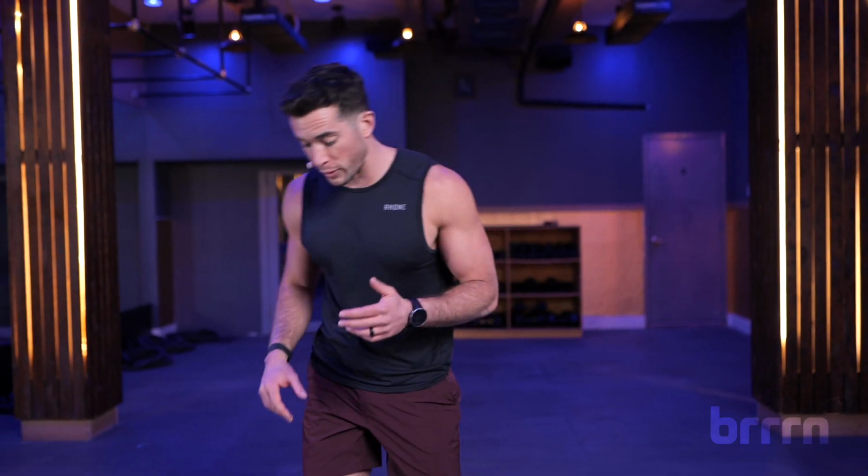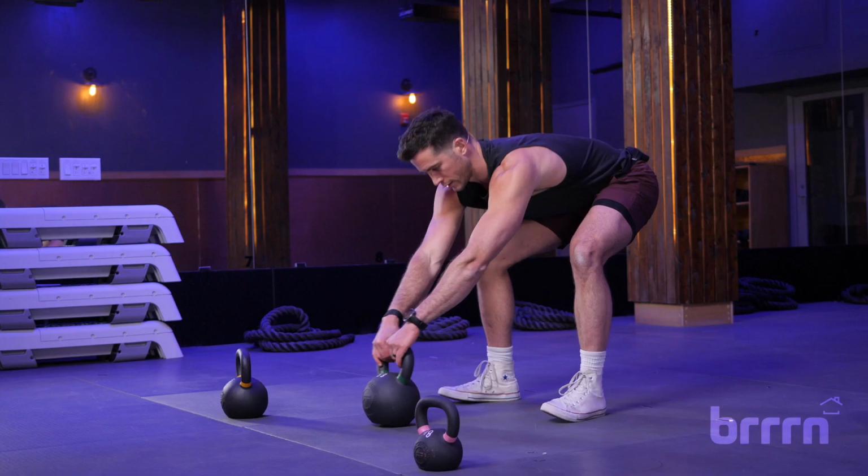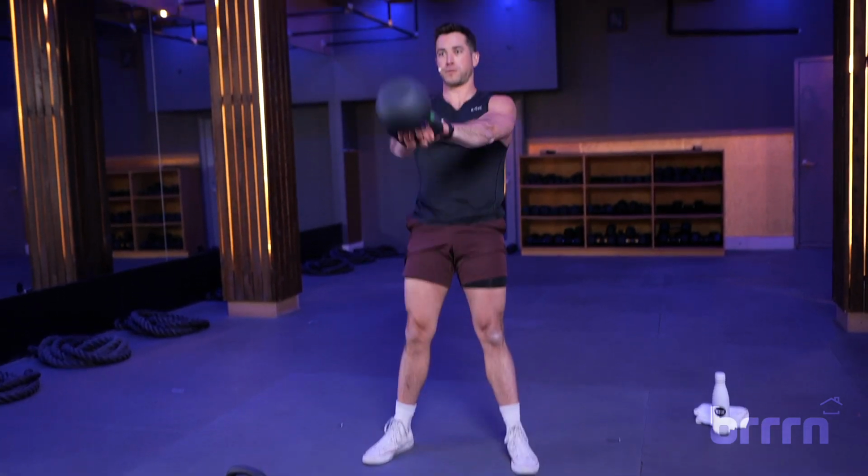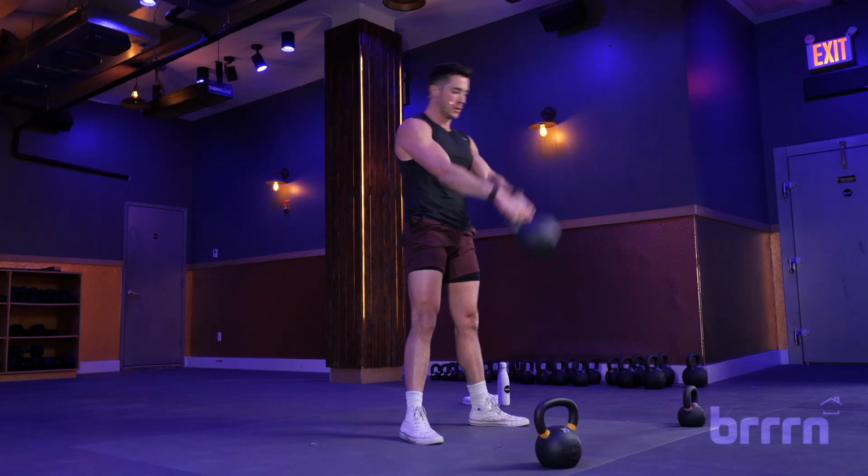As we walk through the kettlebell swing, you'll see that it's such a dynamic, explosive movement, and it incorporates so many different muscle groups that you could get a great workout with just the swing itself.